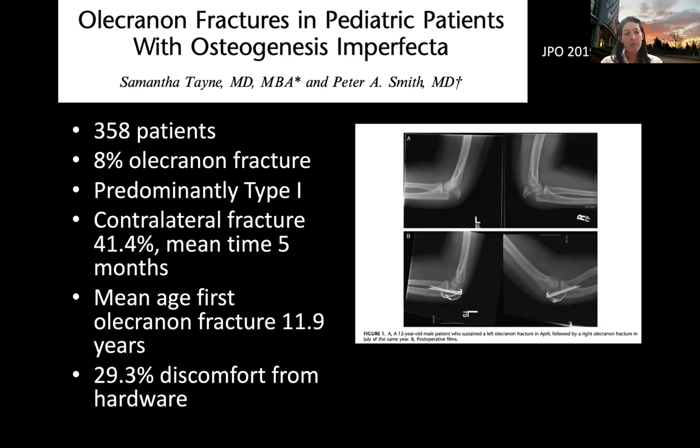Two of the patients on the prior slide actually had fathers who had the exact same fracture when they were adolescents. What Dr. Smith really honed in on, which others had touched on but his data has made very apparent, is that the risk of a contralateral fracture is quite high, over 40%. That tends to happen over about the first 5 months since the initial fracture. So that gives us helpful information for patients as well. And again, almost a third of their patients had some type of discomfort from the hardware, that being the most common issue.